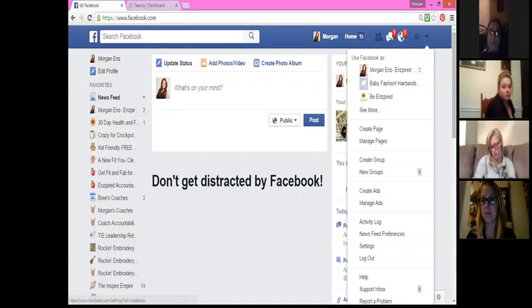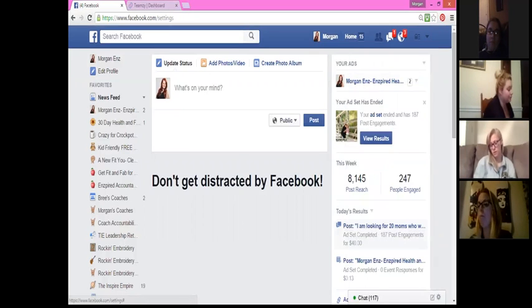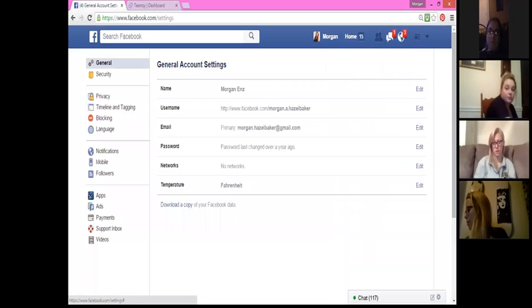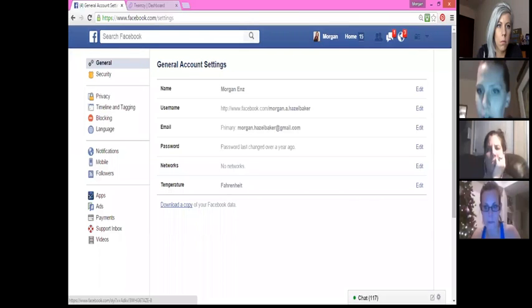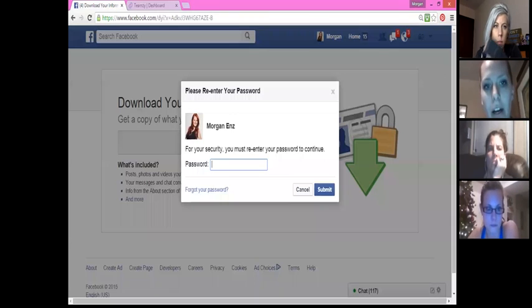Okay. So this little arrow here, tell me if you're not tracking where I'm at. Up in the upper right-hand corner, and hopefully I do this right the first time so that I don't confuse anyone. I went to that arrow at the upper right-hand corner, I went down to settings. So if you're taking notes: arrow, settings, then over here, download a copy of your Facebook data. And that is going to prompt you to start my archive. You're going to enter your password and then you're going to push submit.